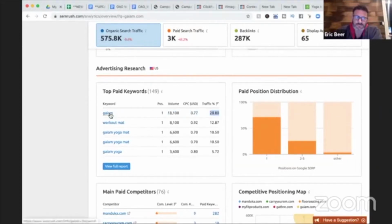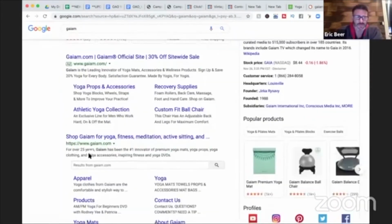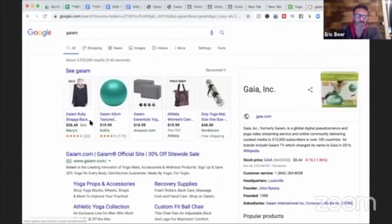Now, what does that tell you, guys? It tells you maybe you should be bidding here. If you're in yoga, you can get information here. This is showing you the paid positions inside of Google. 106. This is the second and third position. Do you guys know what that means? If you don't, okay, number one position right there. They're bidding. There's actually only one showing up. They'll show anywhere from 1 to 3 on top here.